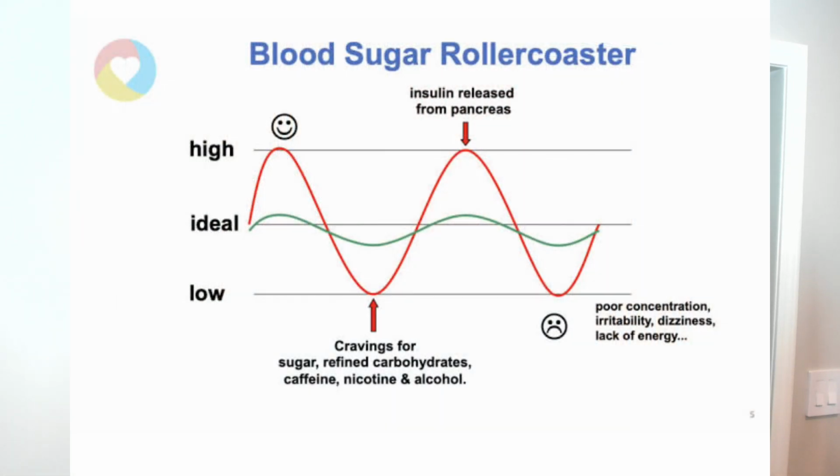Because if you're living your life on this blood sugar roller coaster, guess what's happening to progesterone every time your blood sugar's up and down? Well, progesterone can actually pinch hit for cortisol.